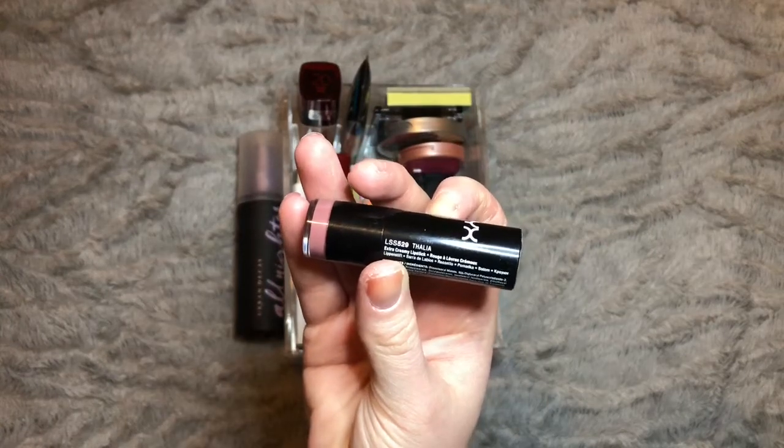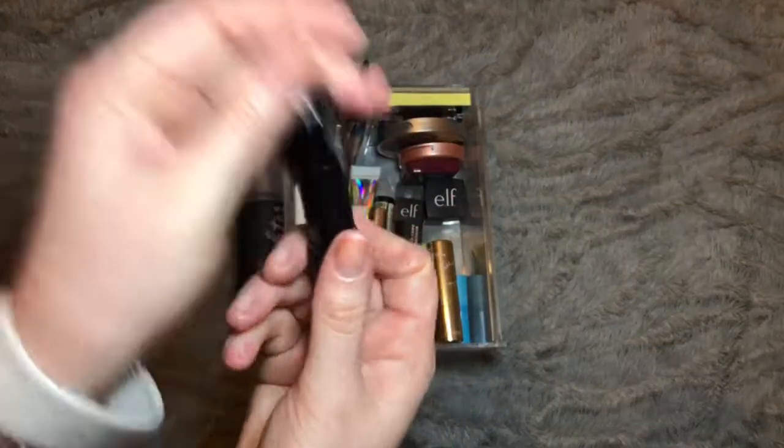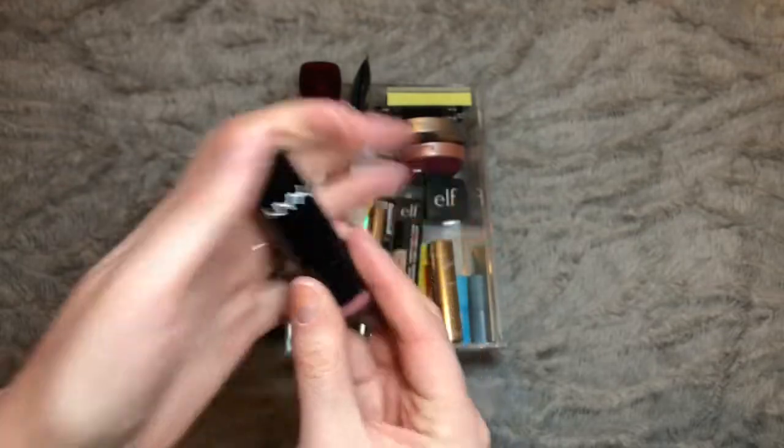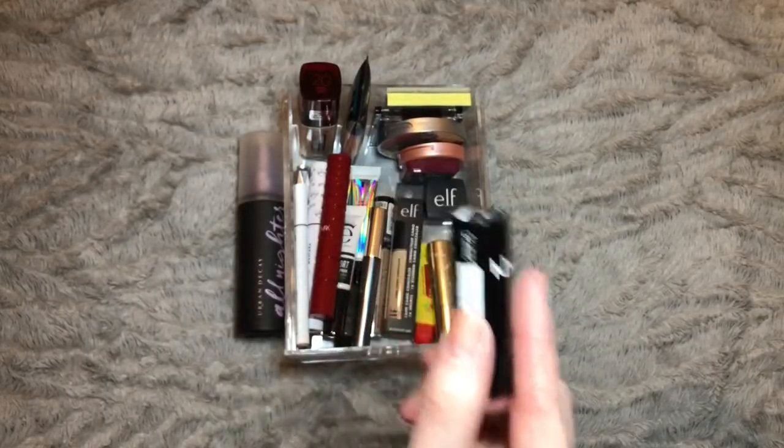This is an extra creamy lipstick in the shade Talia, and this is a really nice pink shade, pinky mauvey shade, but I used to wear this an awful lot but I haven't reached for it for a while, so I thought I'd stick it back in here.